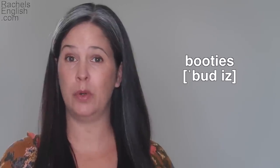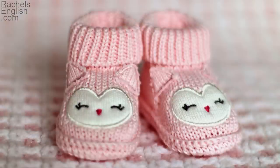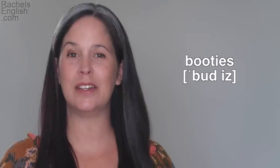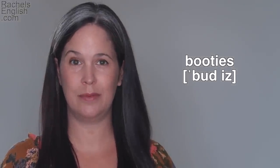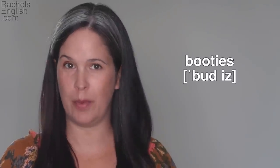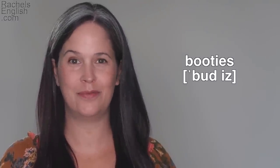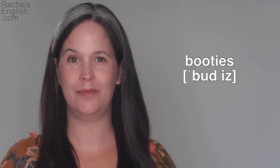Then we have booty. This can either be a boot like this, or it's also something for newborn babies, like this. They're both called booties. The T here is a flap T because it comes between two vowels. Booties. Also, booty is a slang term for your butt. Booties. Booties. Say that with me. Booties.